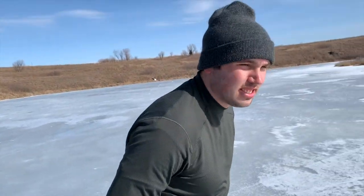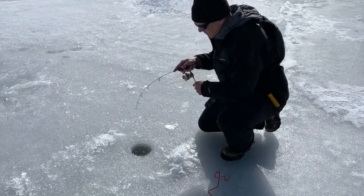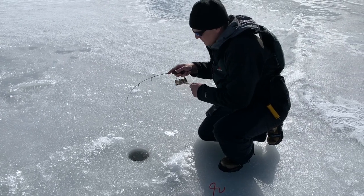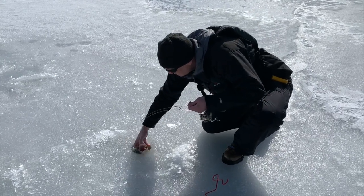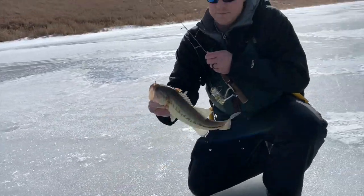Down to the depths. Good work. Just lost one right at the other hole and he hooked up again right away. This is also right where I lost my pole, so maybe we'll get lucky. We didn't get lucky. He didn't swim into my line, but that's a nice 1.5-pounder.